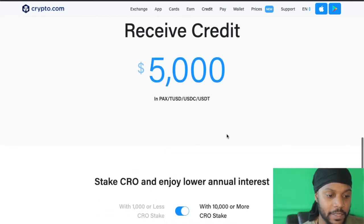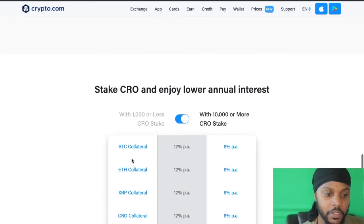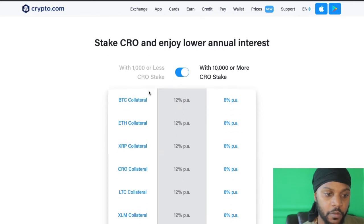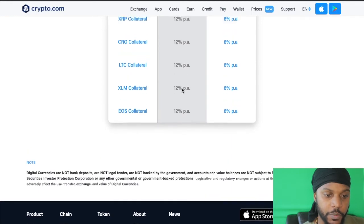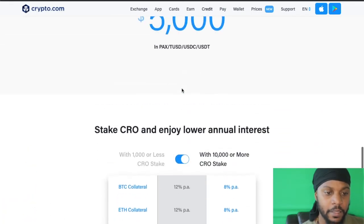And look at this: stake CRO and enjoy lower annual interest. So this is what I'm saying right here. When you're staking, it's showing you how much percentage of the return that you should be getting. But you can look at all that information.